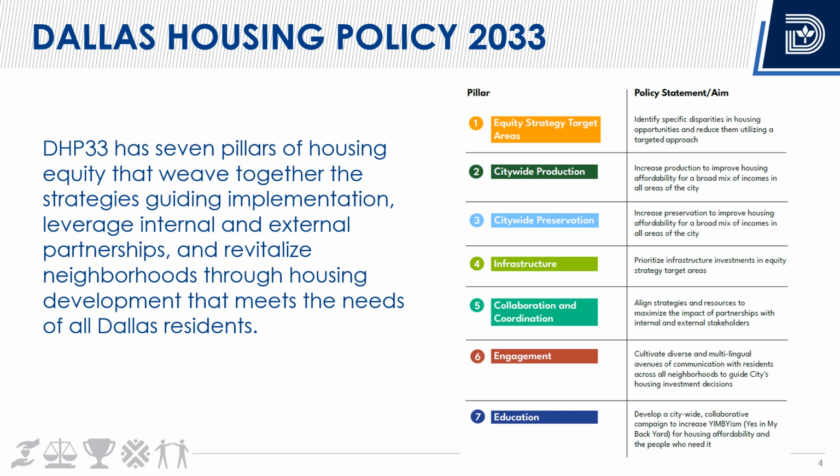Now, DHP 33 has 7 pillars of housing equity. The way you can think of it is that each of these pillars represents a strategy that guides how the department will implement the policy. Pillar 1 says we will select equity strategy target areas to make focused and concentrated investments. We will do this based on a review of historical disparities and current market conditions.